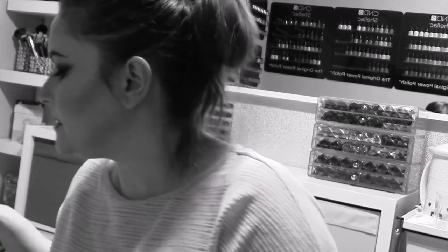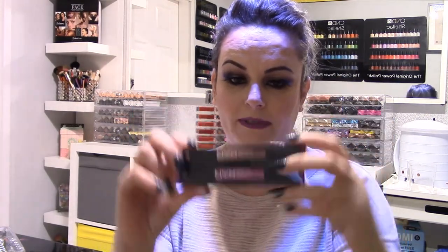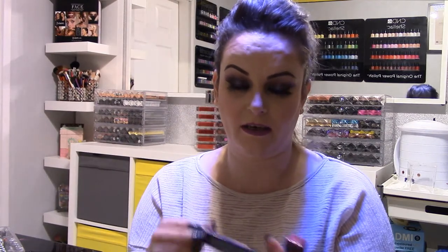So I think that was it for that. The next bit is the NYX from Boots. I first picked up these two ombre lipsticks, and they basically give us a lip duo. It's got a liner and a lipstick, in two different colours to give the ombre effect.